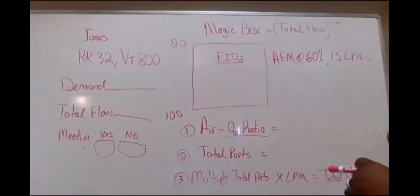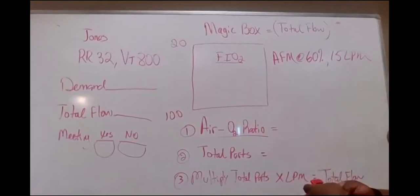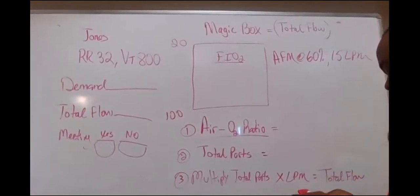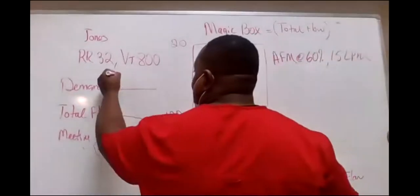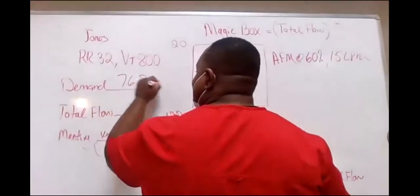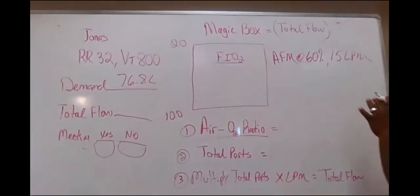Okay, sounds good. To find his demand, it's 3 times the minute ventilation. The minute ventilation, in this case, is 0.8 times 32, which is 25.6. Then take that times 3 and that is his demand, 76.8 liters. All right, now let's see if we're meeting that demand.